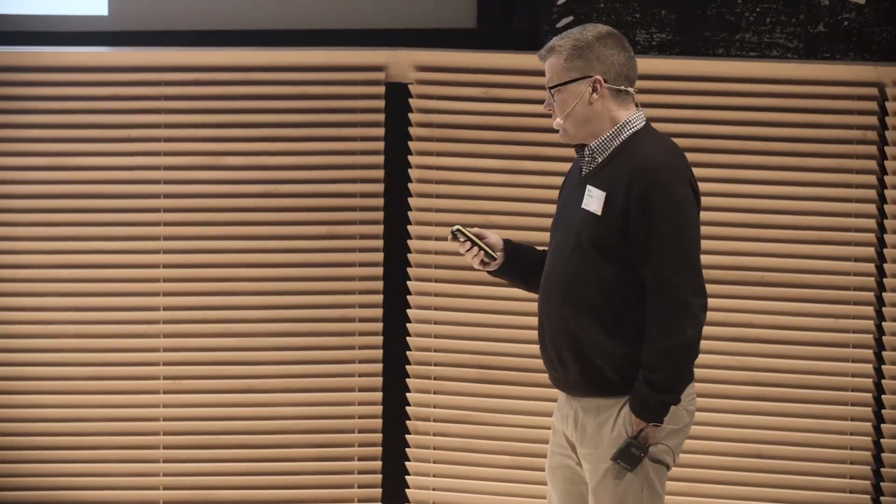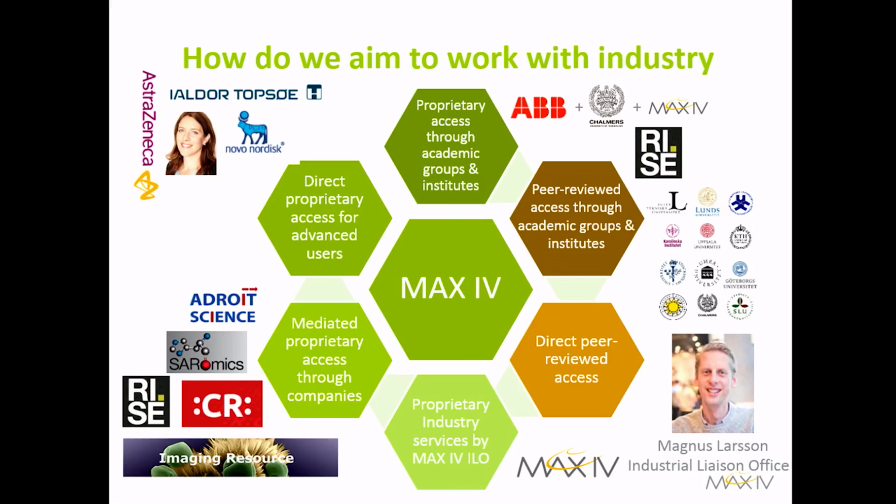So this needs to be recognized, and we have some nice examples where we, for example, met up with ABB, and they had a material they wanted to study and understand more of. We knew what method they should use. We didn't know anything about the material, but we found a group at Chalmers here in Gothenburg who were experts on this material. So we formed a little collaboration to provide that service. So there are so many different models by which you can work with the companies, and we need to keep all doors open because the needs are so different.